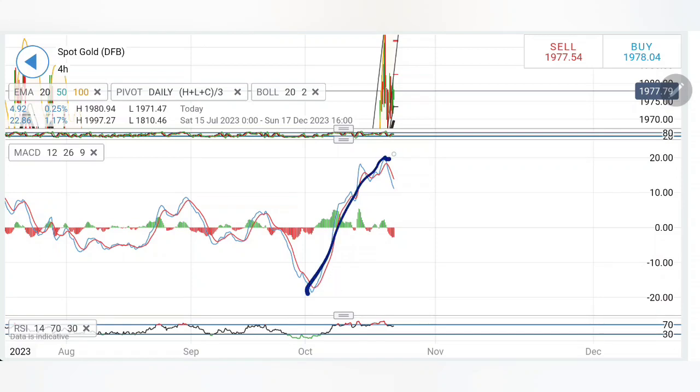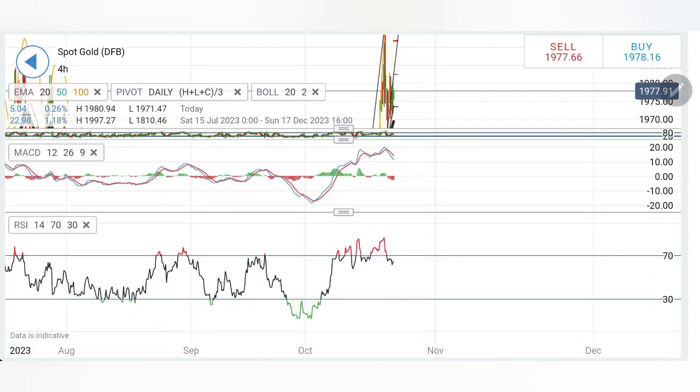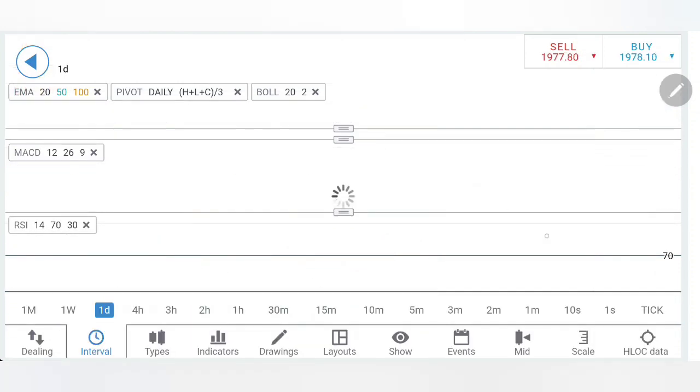And again the same thing. See, minus 20 to plus 20 and now looking down. So at least half the journey it should cover, which means slight bearishness. RSI is coming out of the overbought levels, coming to the daily chart.